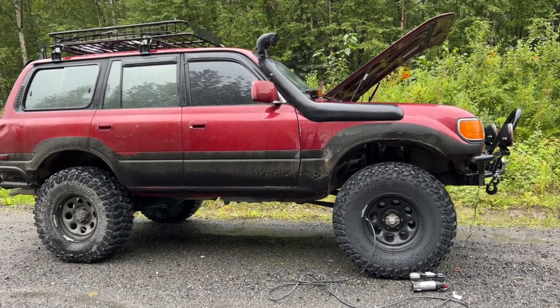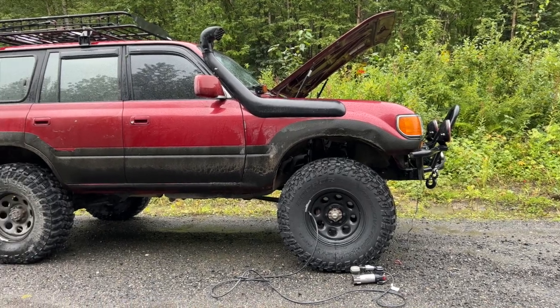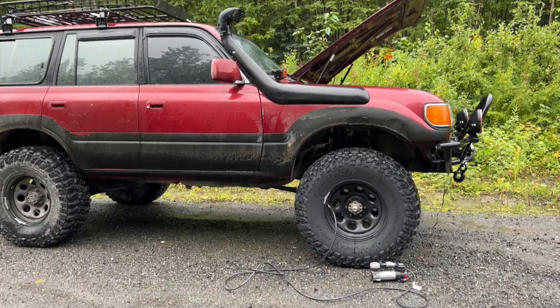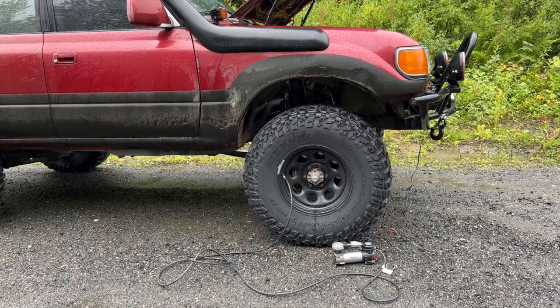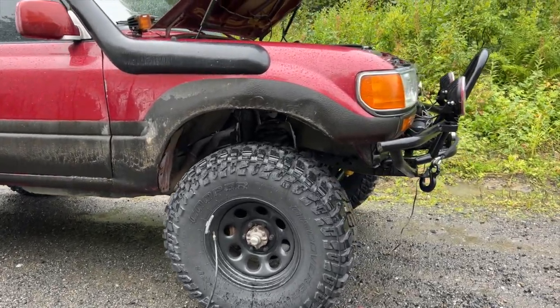I'm just leaving one of the first areas here. I was here way early morning. I don't want to film any of this area because it's a secret place. So I'm going to go ahead and air up, and then we're going to head down to Hatcher Pass for an off-road trail. And that I will film for you.